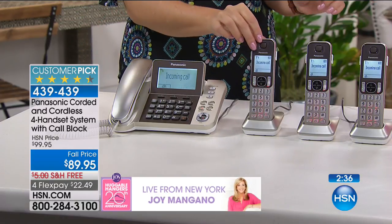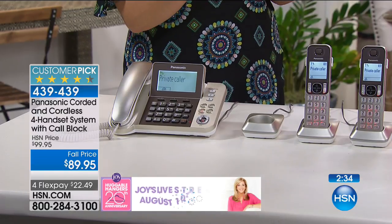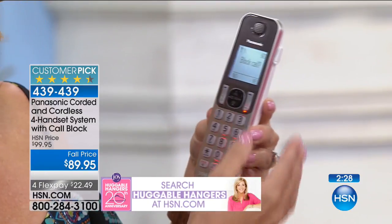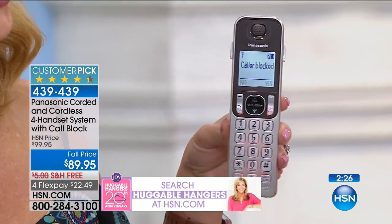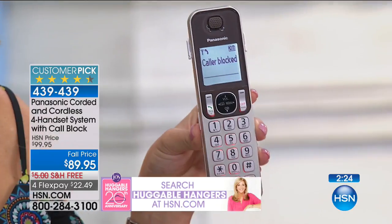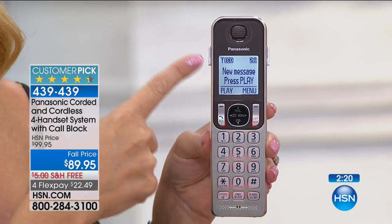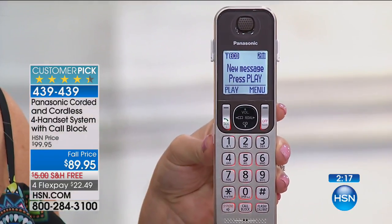Okay, so here's what's happening now. We're getting a private caller. I don't like those. I don't either. So you're going to be able to block even the private numbers if you want. You can block entire area codes, ranges of numbers, single numbers, tons of numbers. Look, I blocked that caller, and they can never get through to me ever again. Is that so intuitive? It's a one-touch button and then a confirm, and that's it.